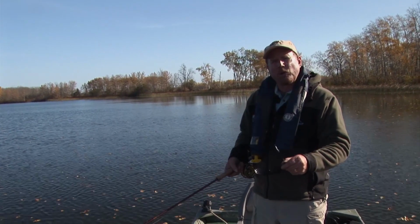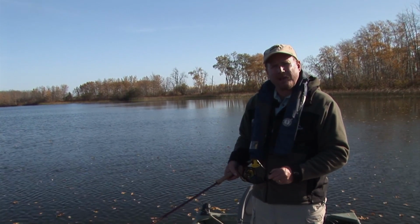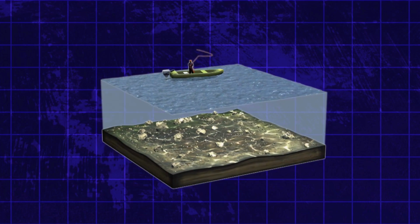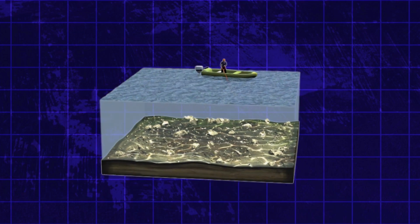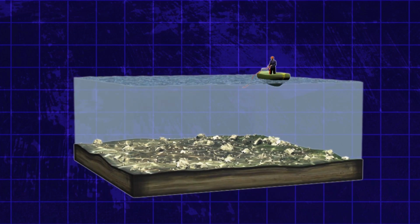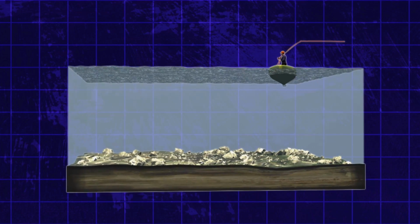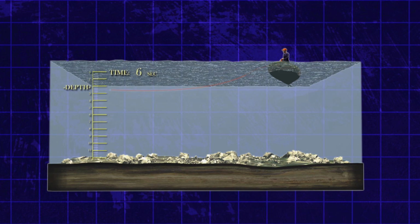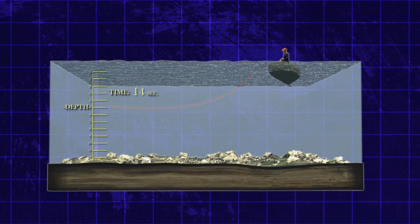The sink rate's important for a technique we call the countdown method. The countdown method involves knowing a line's sink rate and counting the line and fly down so it works, typically just above the bottom. For example, if you're using a fly line that sinks at 3 inches per second and you wanted to get the fly down 10 feet, you would need to let your line sink 40 seconds, as it would take the line 4 seconds to sink 1 foot.